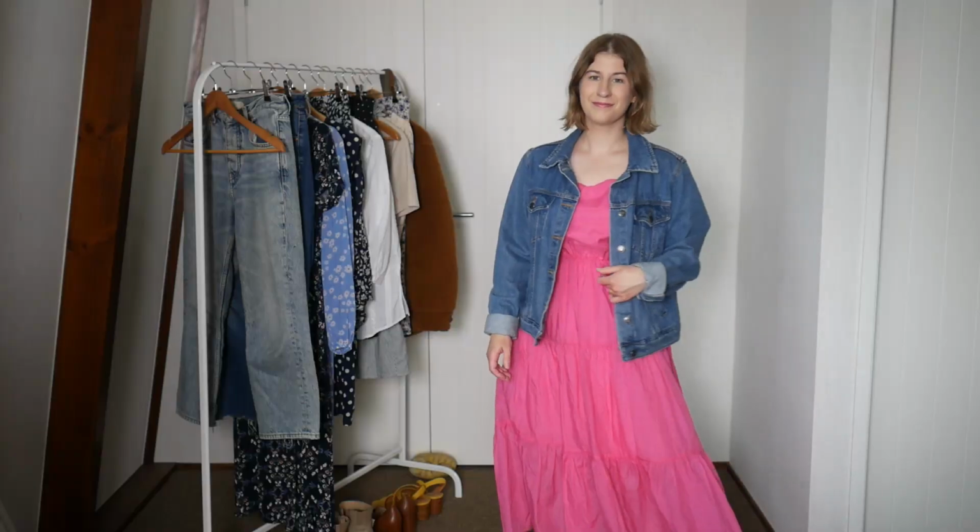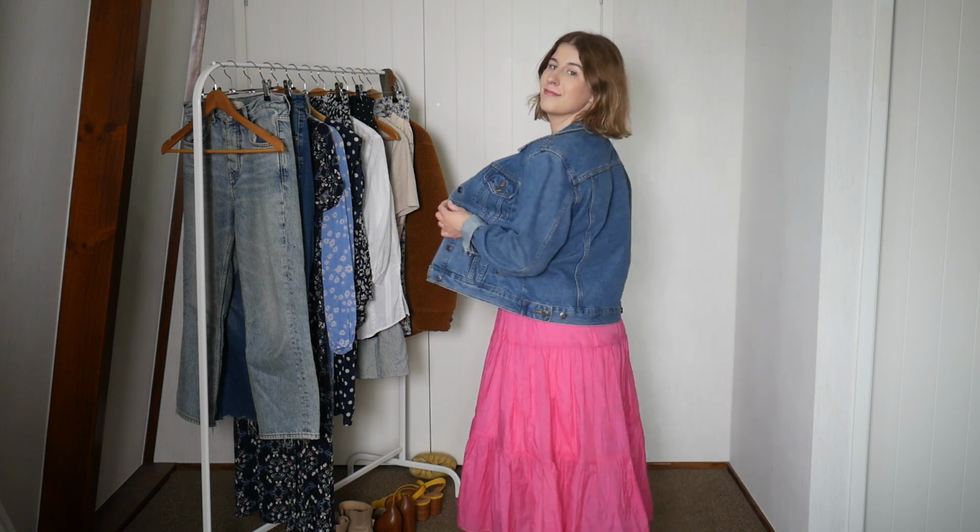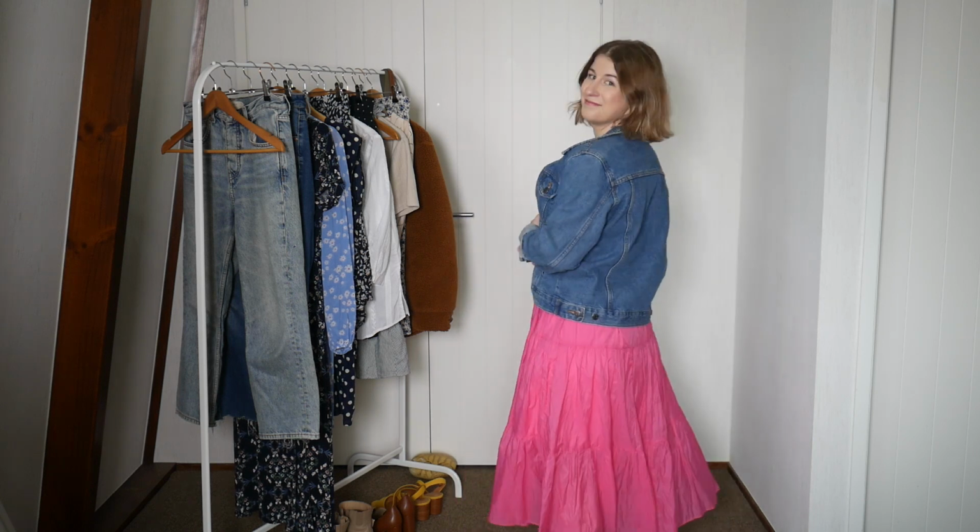Pink is another color that looks beautiful with blue, so I'm going to style up a couple of outfits today with pink. I do have this pink dress here, so I'm going to pop this on with my denim jacket, which is how I would typically wear this dress if I wanted to pop something on over it. As I said at the start of the video, the denim jacket is going to be one of your most versatile blue pieces, so this I guess just shows that in action.